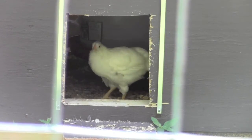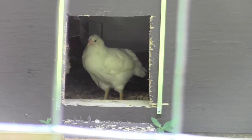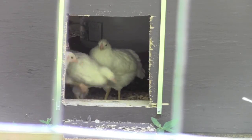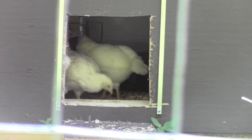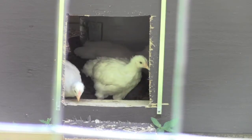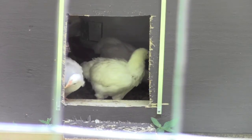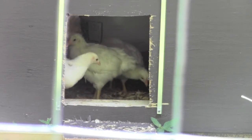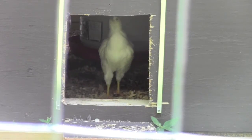The door's been there since yesterday. It's been closed, and it's some sort of plastic. It's not transparent, but it's translucent. And they go over and sit beside it and peck at it and sort of look at the light through it. But since it's been open, they're not quite sure. Something new, and they think they've got to be cautious for a while, I guess. Well, I will wait and show you what they look like out in the yard whenever they decide to come out.